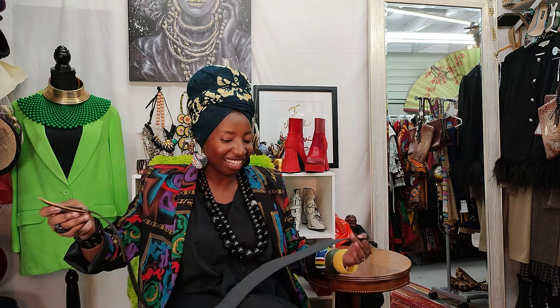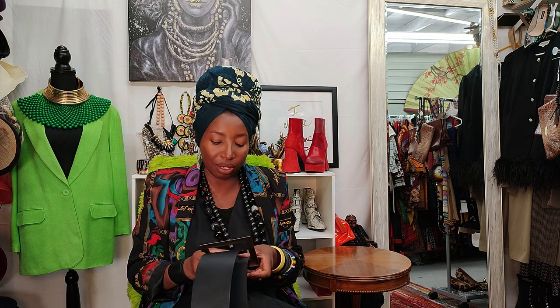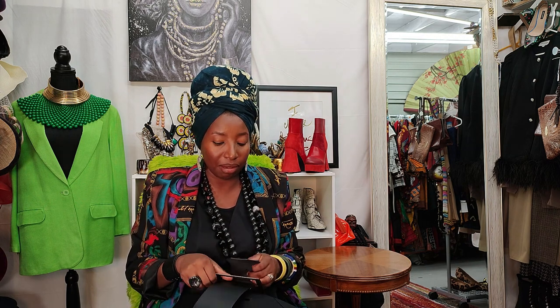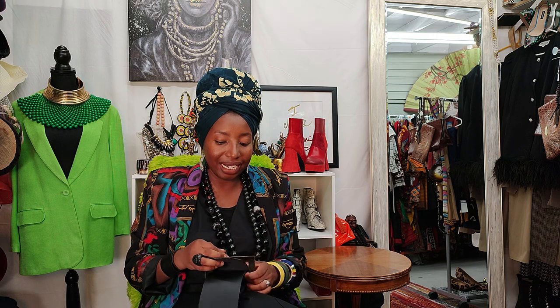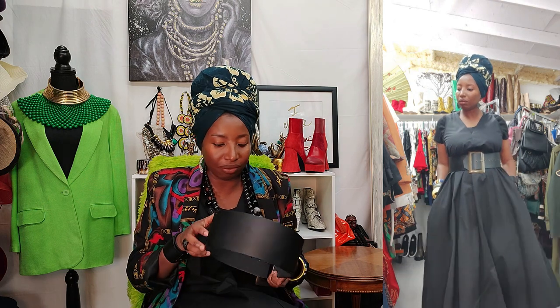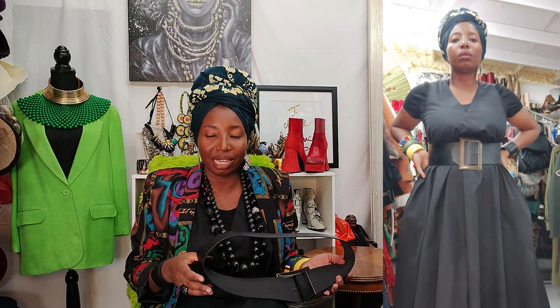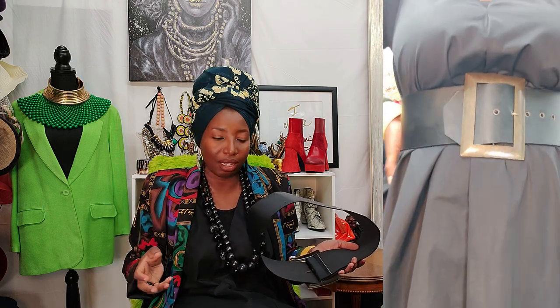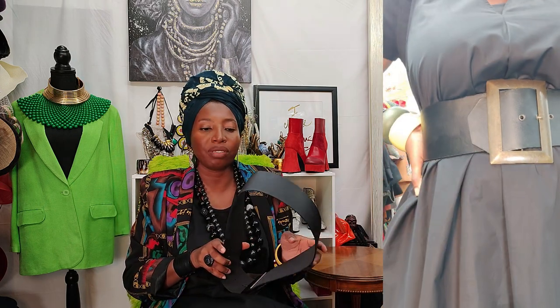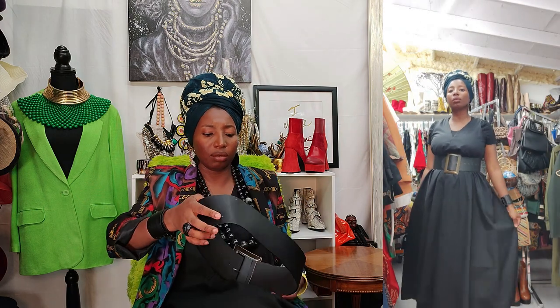Oh my gosh. I think my idea of purging is not to become a minimalist, if you have not noticed. I am not a minimalist in any shape or form. I love options. I love choices. I love a lot of stuff to choose from. It's just about getting rid of stuff that I may not like anymore. And I don't see myself reaching for this one.